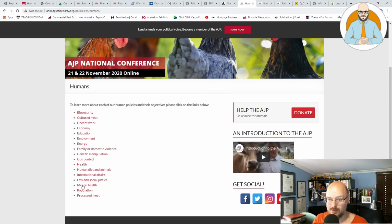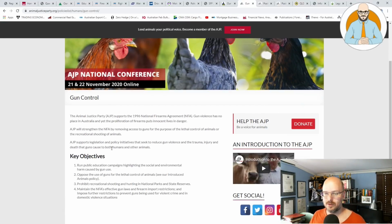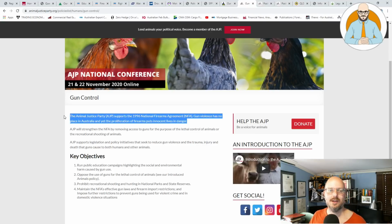There you go. Gun control. This is from their National Conference. The AGP supports the 96 National Firearms Agreement. Gun violence has no place in Australia, yet the proliferation of firearms puts innocent lives in danger. Okay, so they're against having the capacity to defend yourself.